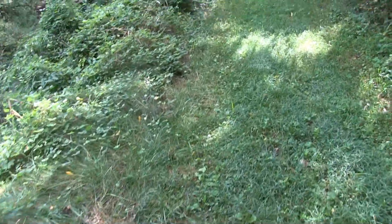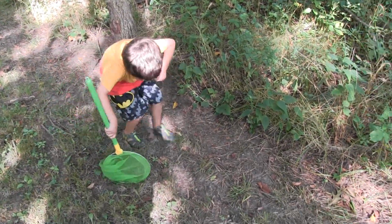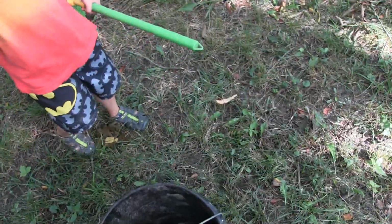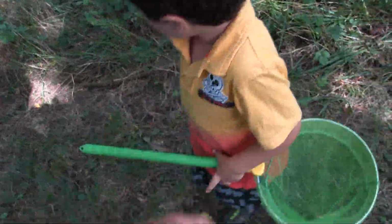We'll get on down here. Spider web on me. Well, that's part of being outside. You walk, just wipe it off your face. I can't. It's too sticky. Here, Grandpa will get it. Give me your face. It's everywhere. Yeah. Okay. You're all right. Come on. Let's go.